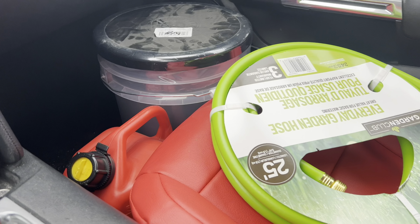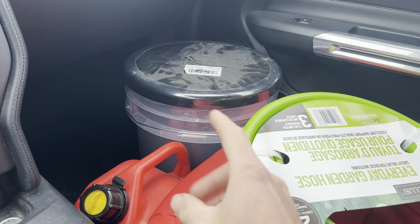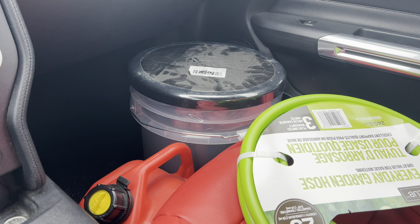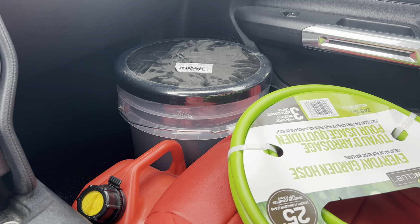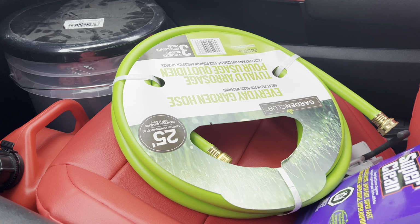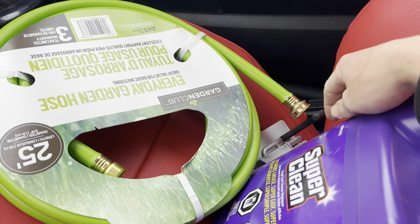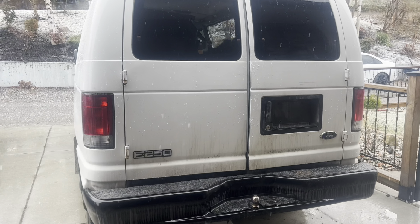So here's everything we got. I got a jerry can for my pressure washer. Got this little Chemical Guys kit here. It's got a bunch of cleaners and the little grit guard in there. I really only wanted the bucket and the grit guard. I got this hose for the pressure washer here. I don't have a hose, funny enough, so I had to buy one. A bit of this stuff's great. And then just another holder for one of my DeWalt tools. All right, I got everything in there. Let me show you around.